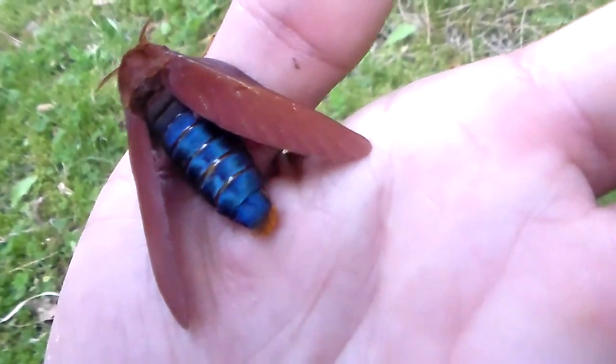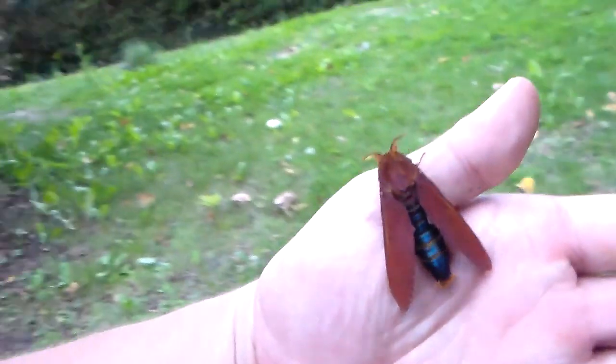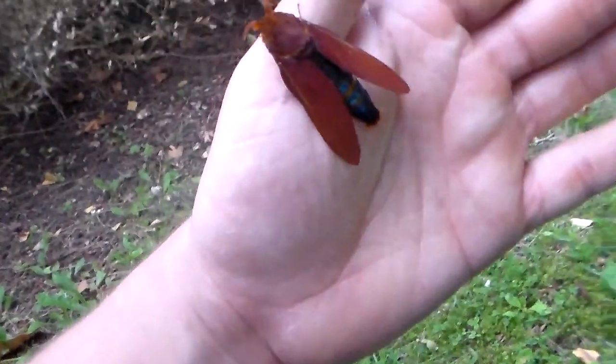Like, wow. It's very exquisite to see this metallic. It's like a gem. Really, what a wonderful creature. I love them.